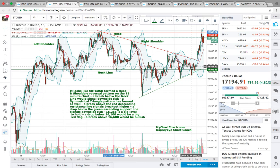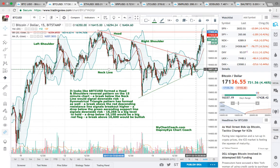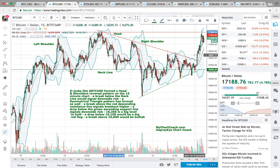It was setting up to possibly break down below this neckline again, like it did right here, but for sure it had a symmetrical triangle pattern going. Notice how it had descending resistance and ascending support, and it was coming to what we call a flex point, where either resistance was going to break or support was going to break. There was a little tease here where support broke briefly, and I did put out alerts saying that the move was coming soon, that one of these two levels was going to break shortly, and that is what happened. It ended up breaking above resistance, so that was very good for the bulls.